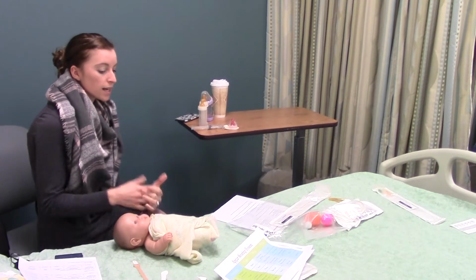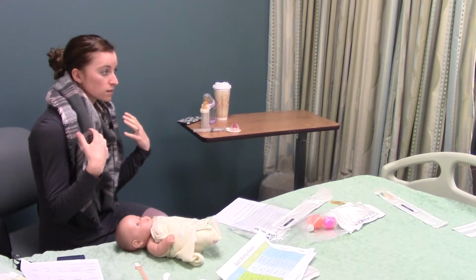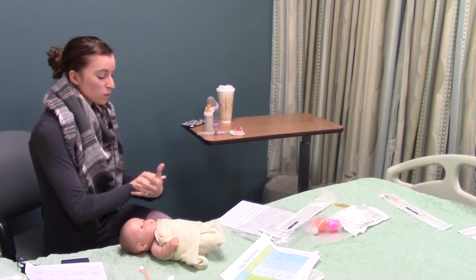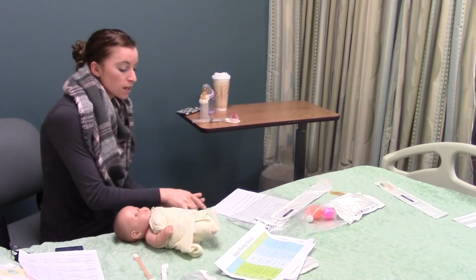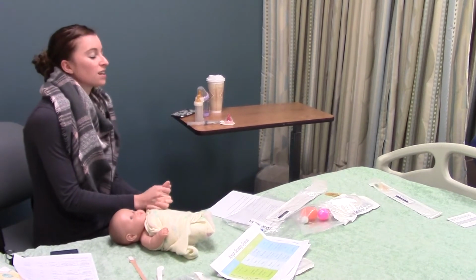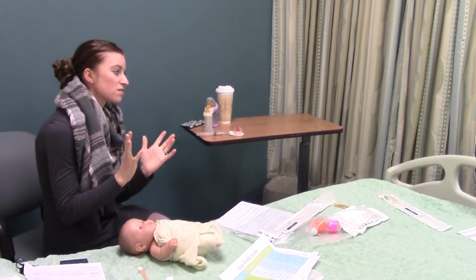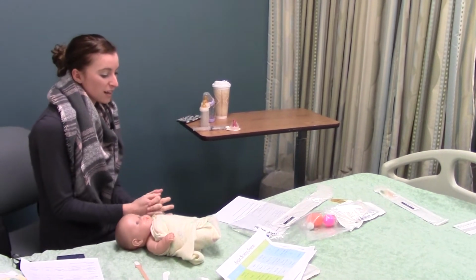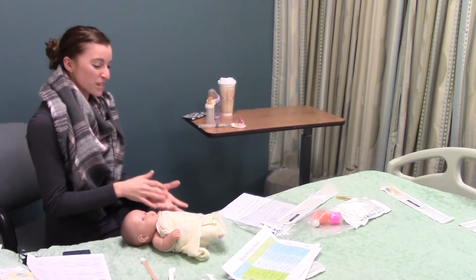If they are pink in their trunk, they get a 1. What if their extremities are still blue? The coloring always starts with the vital organs first and then works its way out. And then if they're completely pink, then they get a 2, which I can tell you I've never given, because 99% of the time babies have acrocyanosis of some kind. Their hands or feet are blue in some way, shape, or form. I can't say I've ever had a baby that's just gloriously pink all over within 5 minutes.